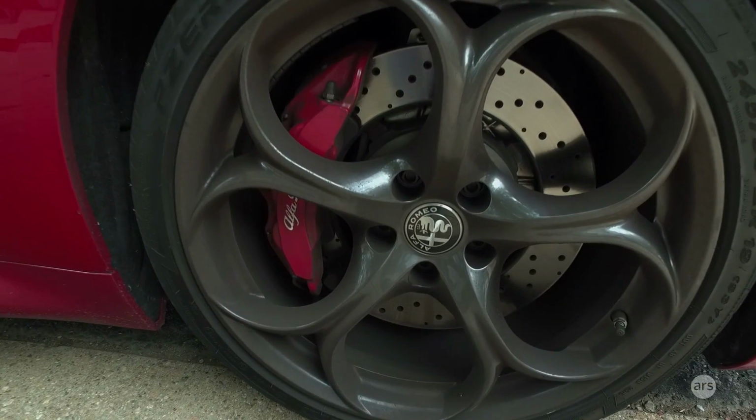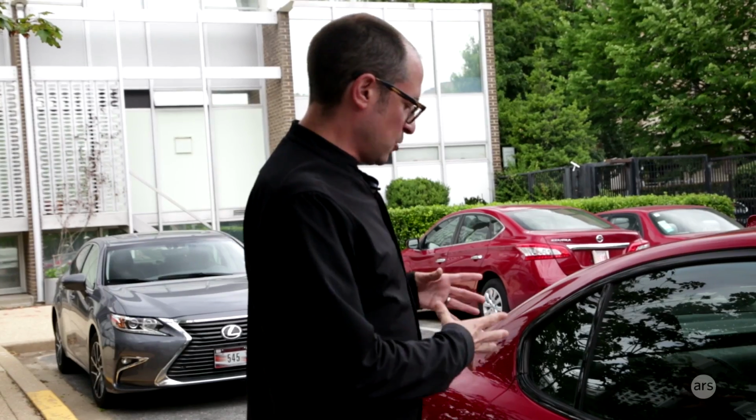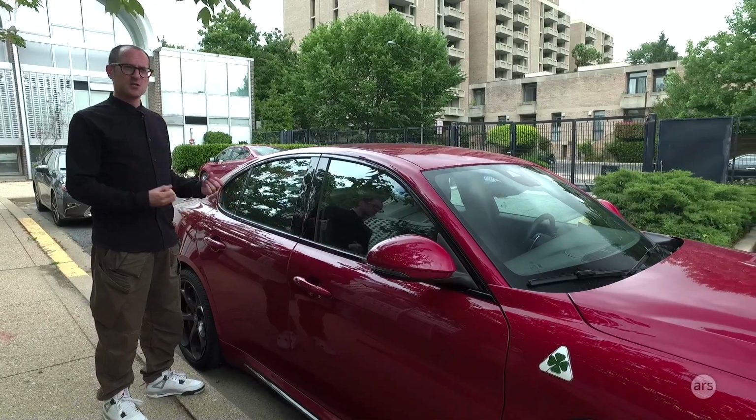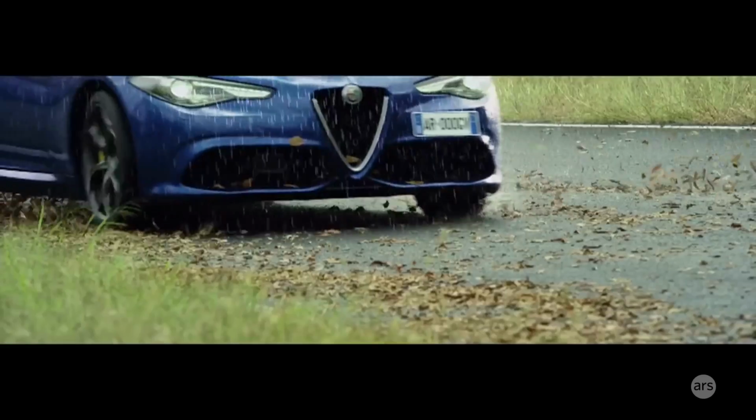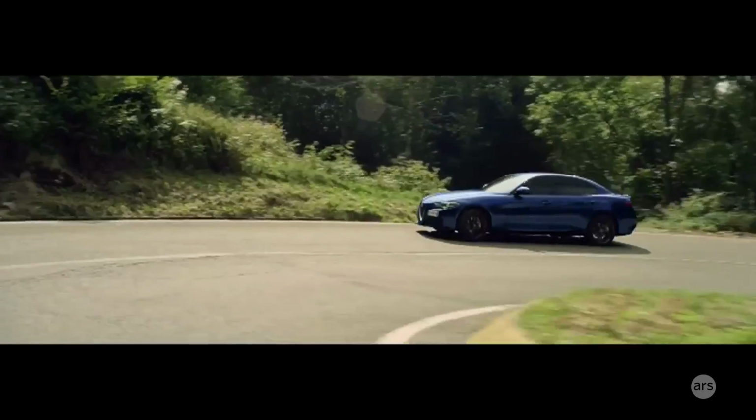It has gigantic carbon ceramic brakes, so it stops very well. There's quite a lot of high tech in it. It uses a torque vectoring rear differential, so kind of similar to the Ford Focus RS that we drove last year. It's fully braked by wire, so there's no traditional braking, it uses all electronic braking. Obviously it's drive by wire.